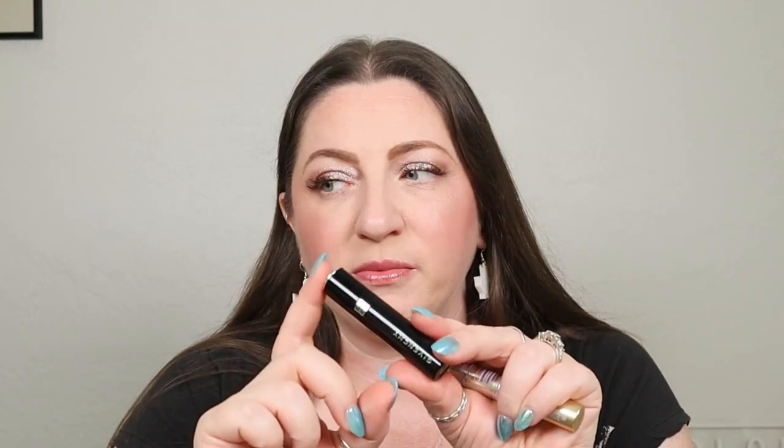My other one would be Gucci because that's an extremely buildable formula. This is probably just beat out the Gucci one because it's more intense. It's just more pigmented.